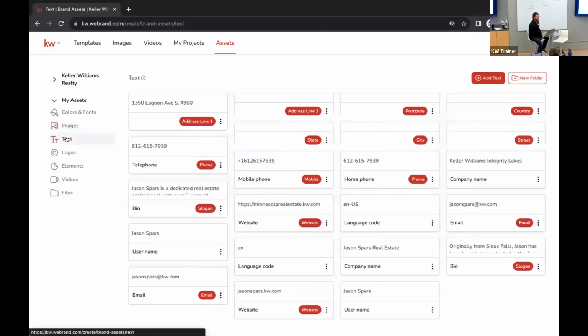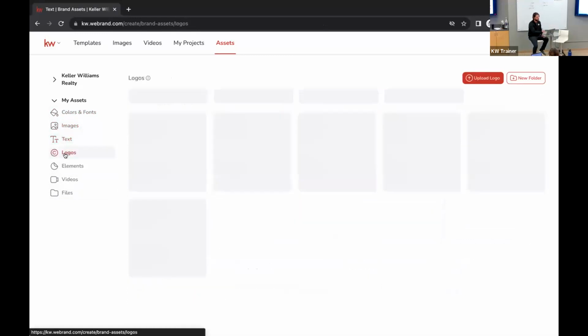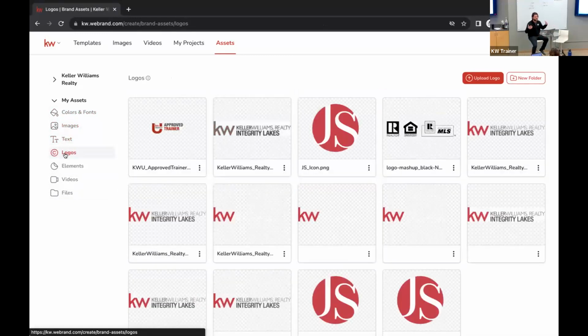I'll show you where we find these as we move through. Text. This is all going to pull from your marketing profile, and you can add text here that you use regularly. Your name, your email address, your phone number, your biography, anything you can really imagine, you can have it here so it's easily accessible while we're building these designs. Logos, again, goes without saying, it's important to be compliant because we don't want to get fined. So you can keep all of your logos, Market Center logos, personal logos, anything you want here as well.